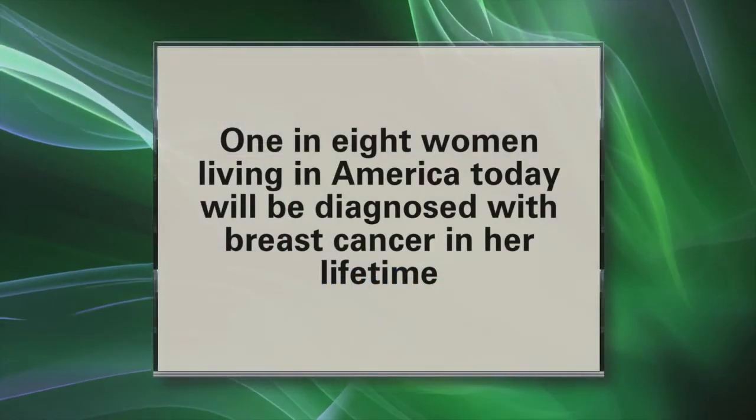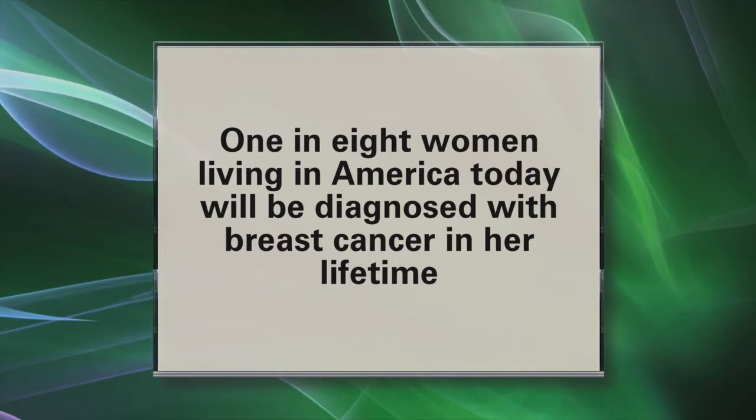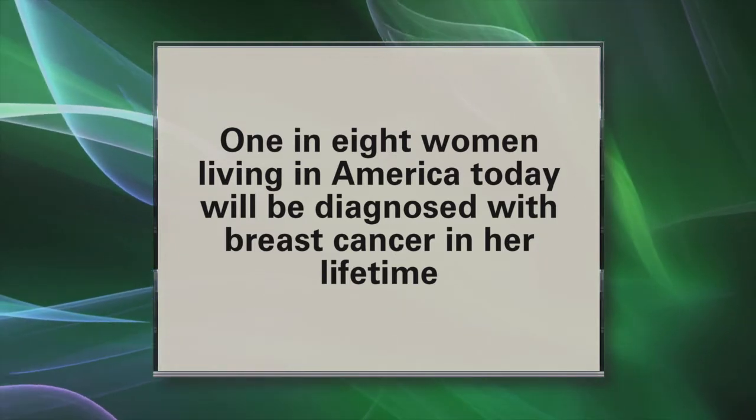Did you know that 1 in 8 women living in America today will be diagnosed with breast cancer in her lifetime? And it's a number that's on the rise. I'm Dr. Paul Vanek, and I'm a board-certified plastic surgeon. October is Breast Cancer Awareness Month, and in America, more and more women are being diagnosed with breast cancer.